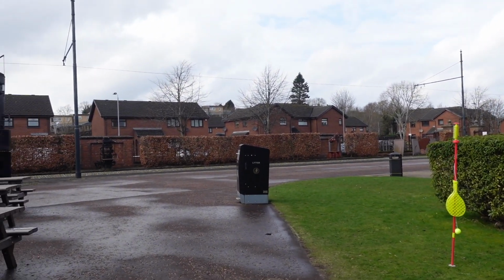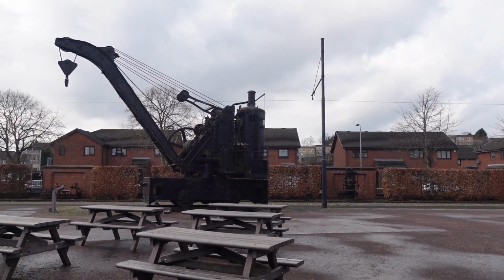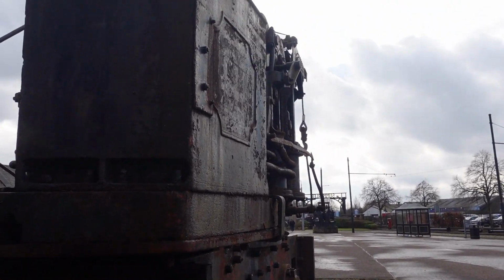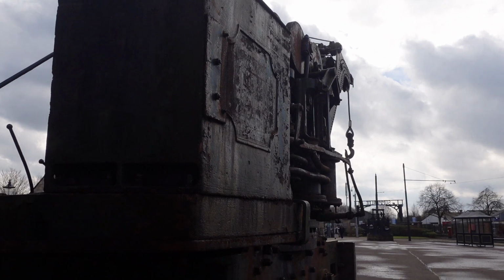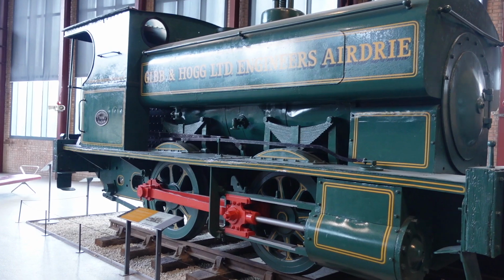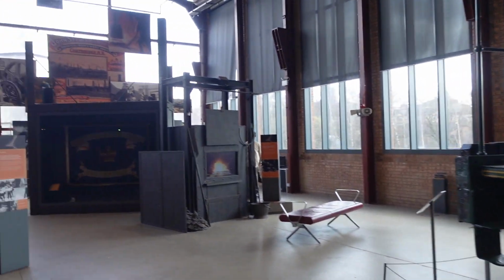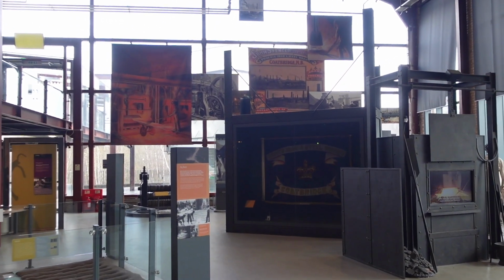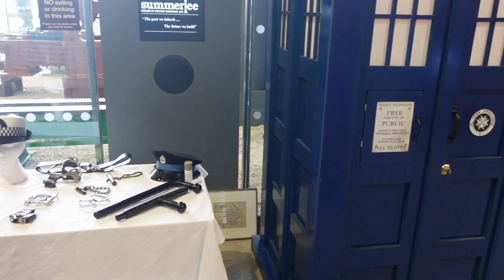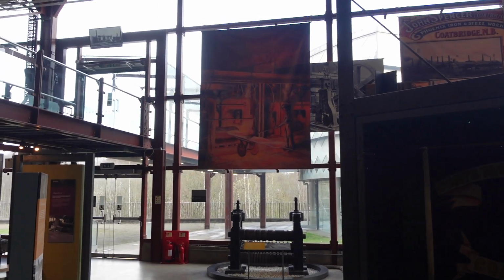Well, I think I've seen everything I want to see outside, and now I'm going to go inside and show a few things. I'm not going to show everything that's inside. I'll show you some of the cool things that I think are really cool. So let's get inside and see what's going on. There seems to be a little fair going on inside, all the different historic information, different types of history, like police history and things like that. I'll have a look in a moment. But just now, taking a little walk around.